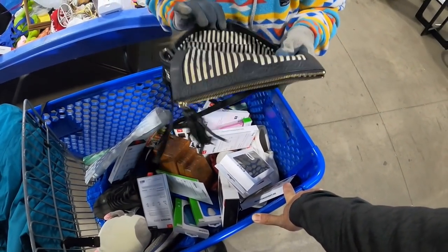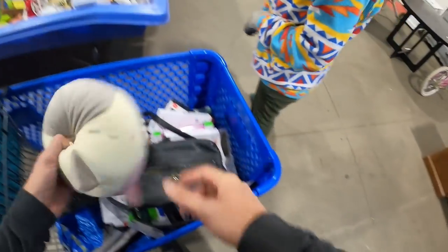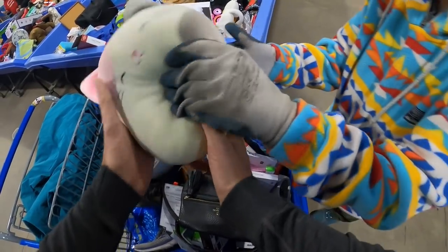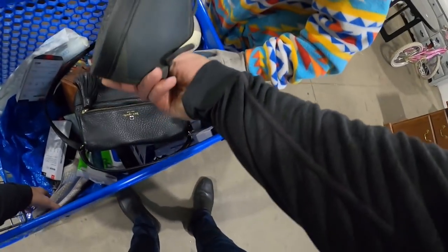I don't know if it's real, but it feels nice, feels good. It's a little beat up. Yeah. And I found a squishy melon. Is it the tag, Squishmallow? Yeah. Oh, nice. I found a bunch of one pair of shoes.